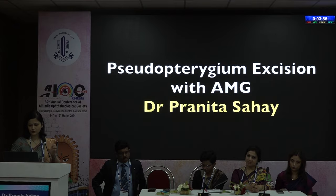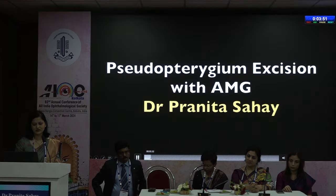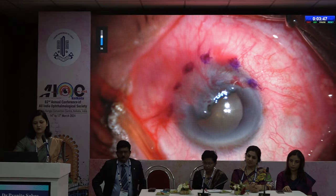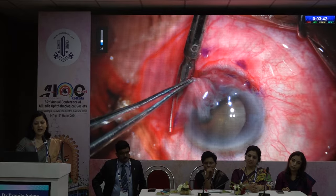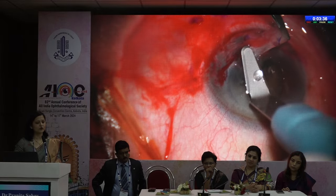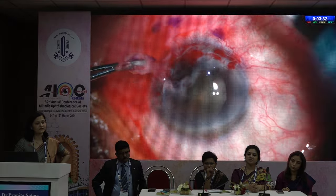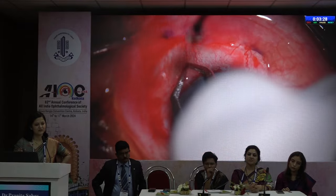This was a case of pseudopterygium excision with AMG. This patient had a history of chemical injury and ended up with a pseudopterygium. Here we can see that the limbus was first marked and the pseudopterygium is being excised with the help of a crescent blade. Since the center of the cornea was not involved, I did not plan this patient for a SLET and decided to go first for a simple excision of this pseudopterygium with an AMG.